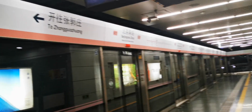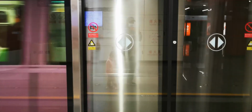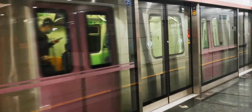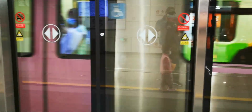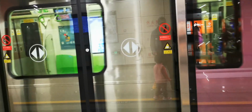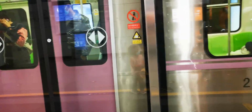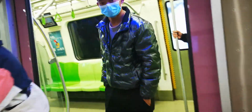The train is here. Line number 14 is actually a new line. I can say from where I live, on my side, it's a new line, new subway stations. It would have been interesting if I had time to show you the other side of Beijing and what it's like, so that you get to understand the new subway stations and how interesting and how clean, smart, and how everything is.